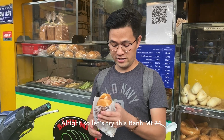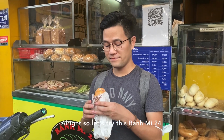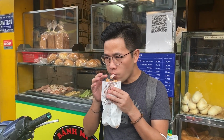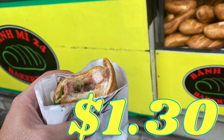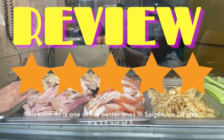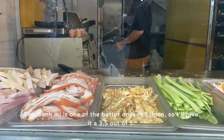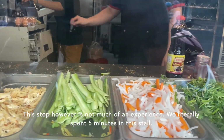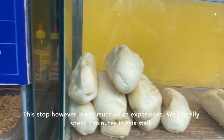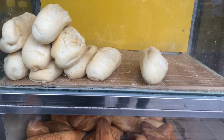Alright, so let's try this Banh Mi 24. This banh mi is one of the better ones in Saigon, so I'll give it a 3.5 out of 5. This stop, however, is not much of an experience. We literally just spent 5 minutes in this stall, and because of that, I'll give it a 1 out of 5.